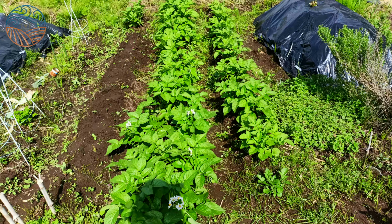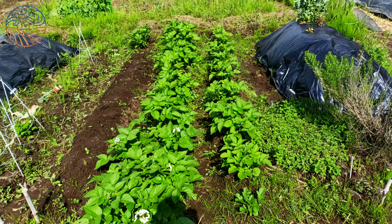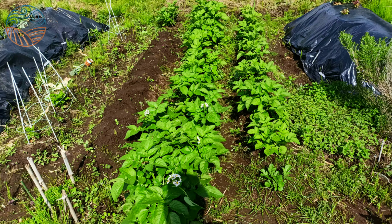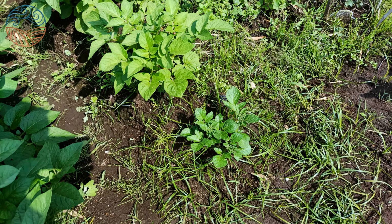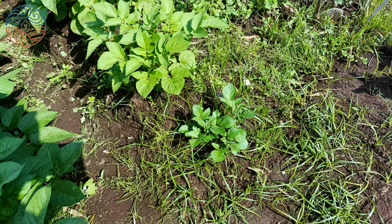Actually, we never thought any of these potatoes would grow because we planted them soon after the snow season. It was super cold and they took 2 months to show up, but they did. And look at it now, they're everywhere, including this one. I don't know, beginner luck, I guess. Literally, this one I planted like 3 weeks ago, replanted it, and it's growing. Awesome.